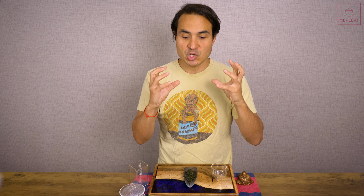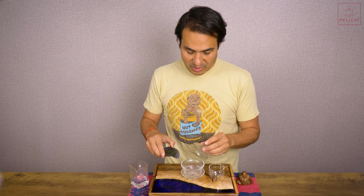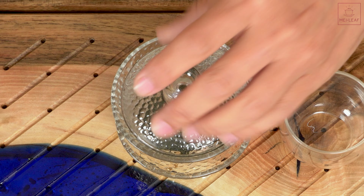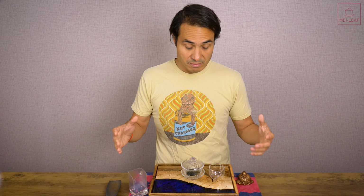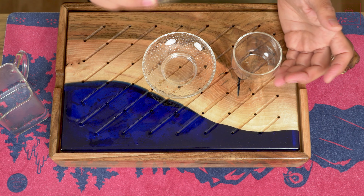I'm brewing at 80 degrees here. So that's pretty standard for Japanese tea. I'm not trying to reduce it because it's the Sayama Kaori cultivar, which some people may recommend that you do. Okay, here we go.